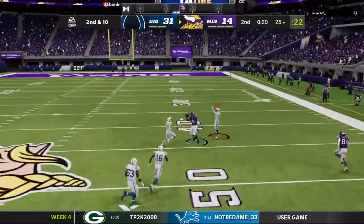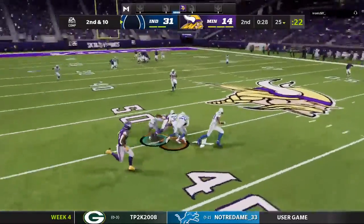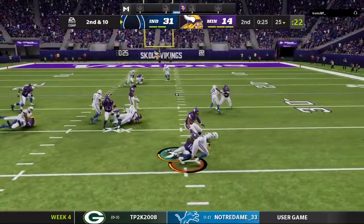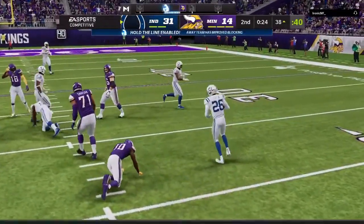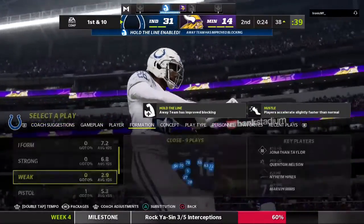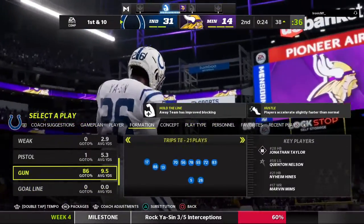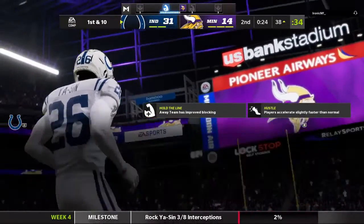He's going to let it go again. And now here is another interception. Picked off by Rocky Sin. And this one will be returned to right around the 38-yard line. This defense had 3 interceptions last week. They're on pace for more than that here. 2 in the first half.